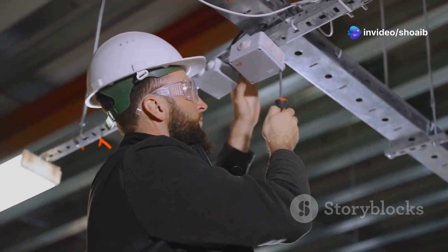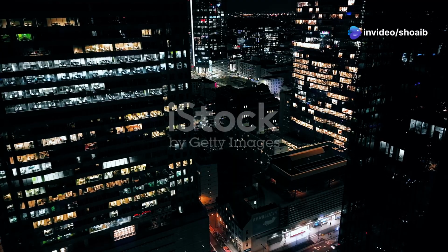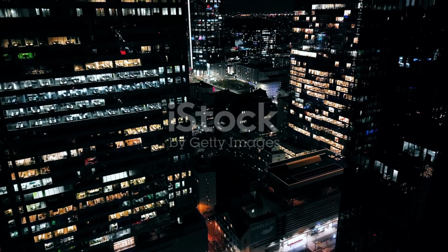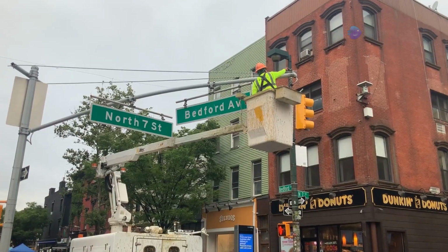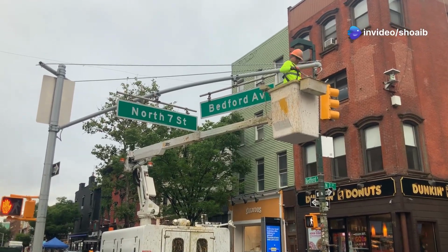Lighting is a crucial aspect of both external and internal electrical work. It's not just about illuminating spaces, it's about creating ambiance, enhancing safety, and improving the functionality of different areas. External lighting systems encompass a variety of fixtures, each serving a specific purpose.